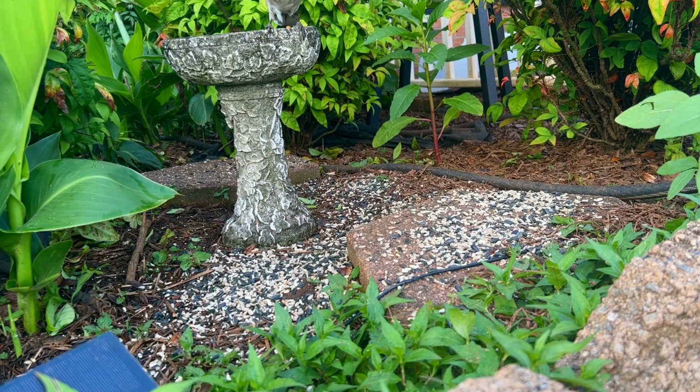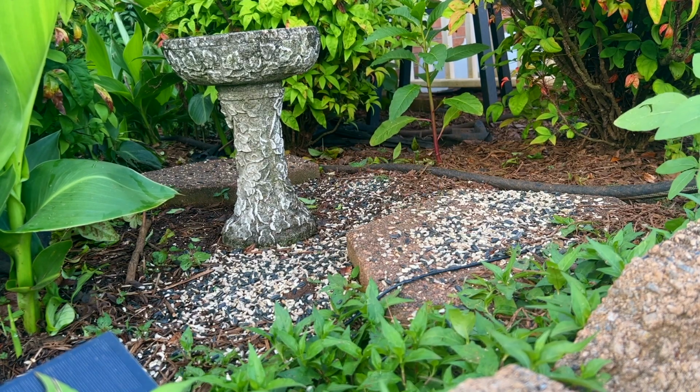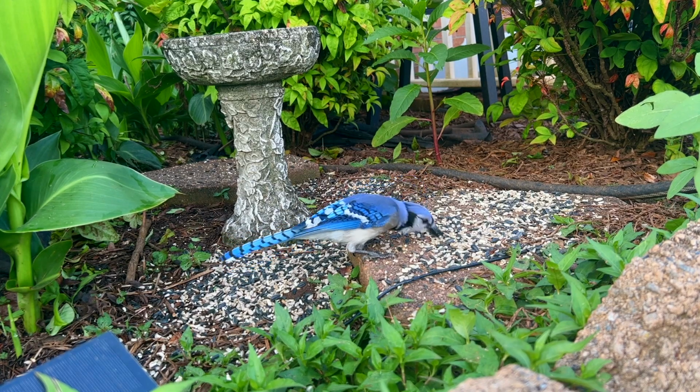All right, here we have the blue jay. Let me give you just a couple fun facts about these guys. I love them. Number one, because they make a very distinct sound when there's something wrong going on, and so they alert me to when the hawk is out here trying to eat all these birds, and so I can run outside and scare the hawk off. So I'm grateful for that.